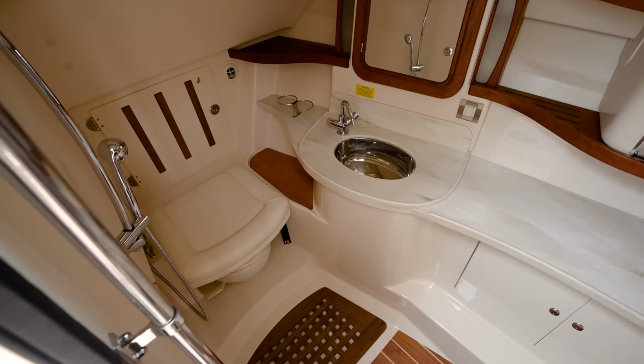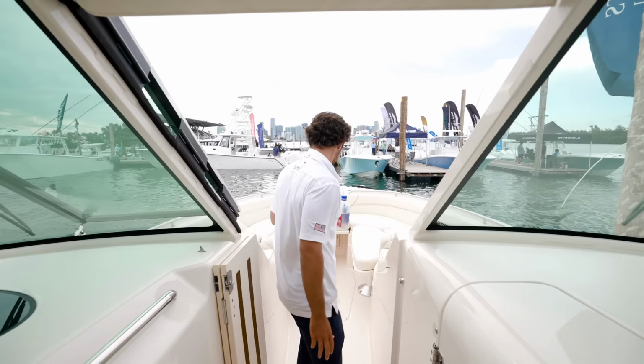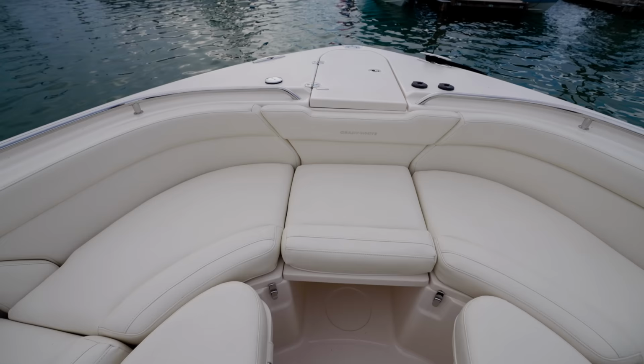Wow, I didn't expect this to be as big in here. Very spacious boat. On a 37 footer, you won't find something like it. I'm kind of digging that whole separate head and berth area. Oh, I like that. Walk up to the bow. Nice place to tan. Big pads, you can put these as a table. They can go up or down. Nice. Right now it's in the lounge setting.